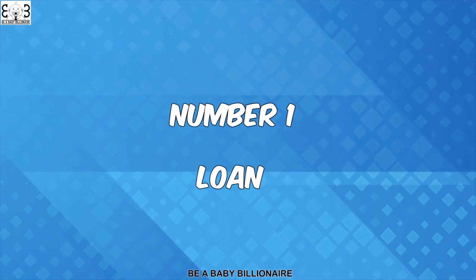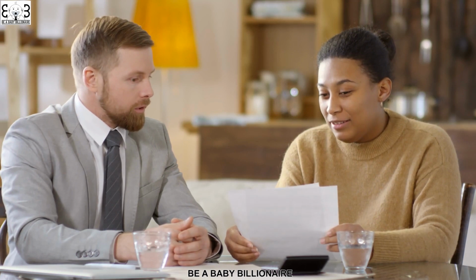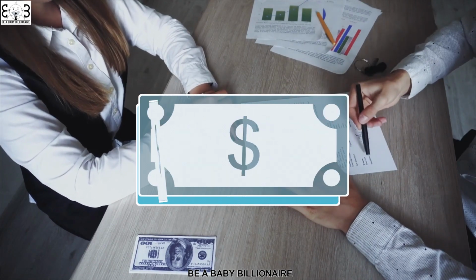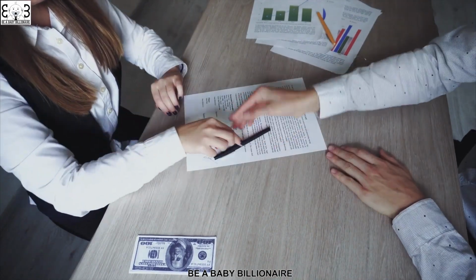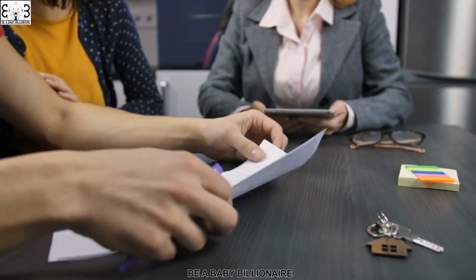Number 1. Loan. Let's dive deeper into loans. Think of a loan as a helping hand from a bank or lender, allowing you to access money you don't currently have. Whether it's for buying a house, a car, or even starting a business, loans are a crucial part of financial growth for many. As of 2021, consumer loans in the US alone exceeded $1.5 trillion. That's a lot of borrowed money.